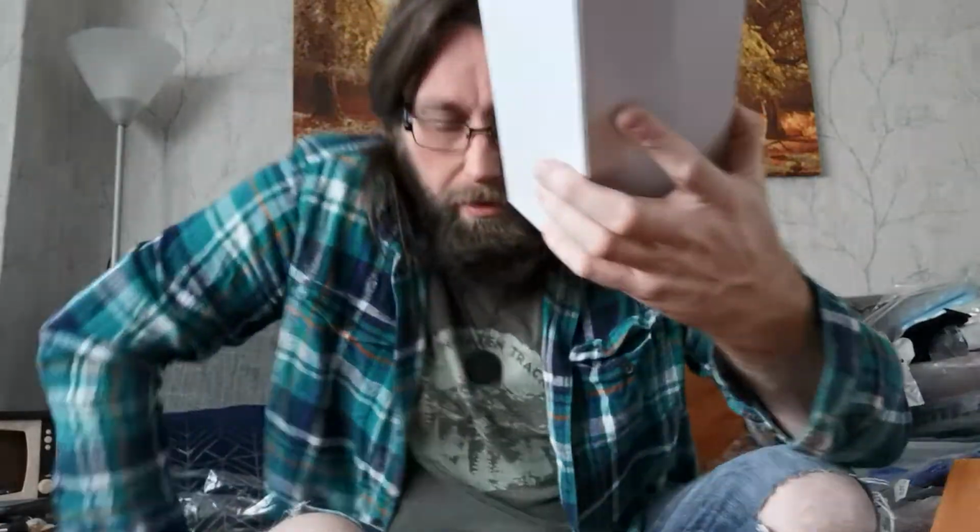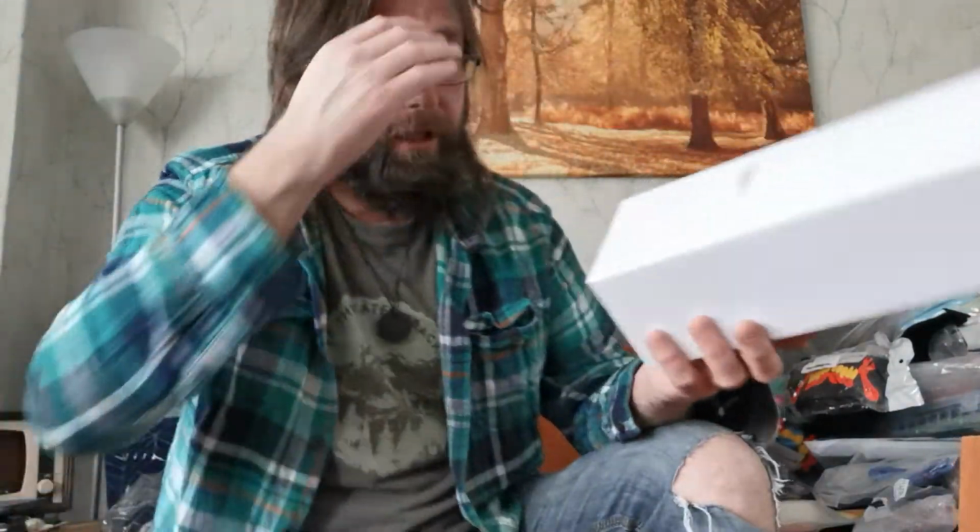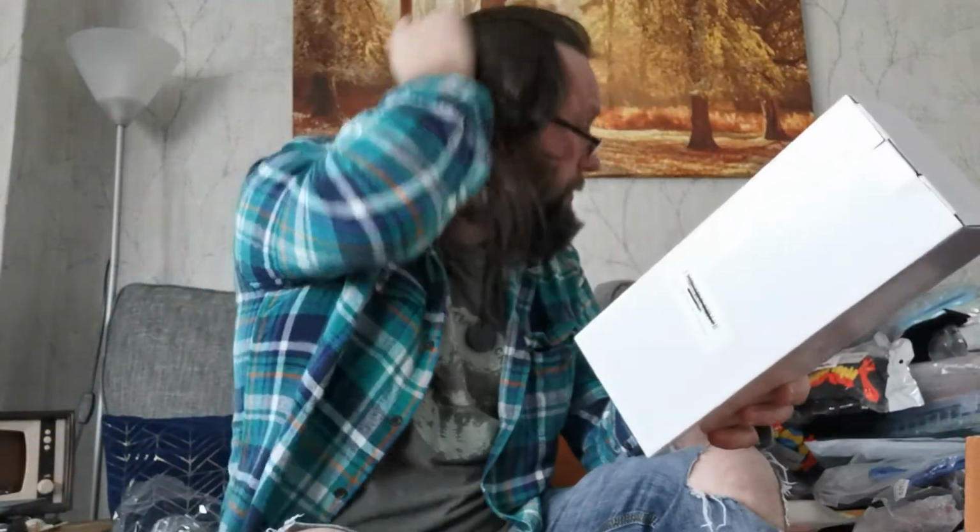Obviously all of these things are completely random in the boxes, but I imagine, to be fair, that most of the stuff in here will be very, very similar to the other mystery boxes. So let's do a count on how much stuff there actually is in here, because it said up to 100 items. I guess if you count individual stuff. So we'll go.